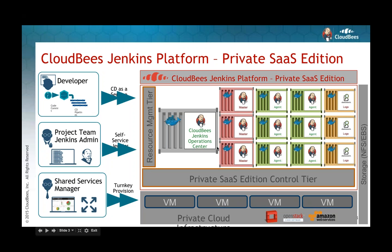And as you can see, the cluster has a bunch of components. You've got a resource management tier, you've got this control plane here, which is actually the installer, and we'll see that in a second. And you've got a whole bunch of Jenkins resources that are running inside of the cluster. So you have the Jenkins Operations Center, you have multiple masters, you have multiple agents. For those that don't know, agents and slaves mean the same thing.